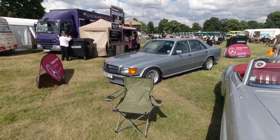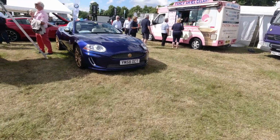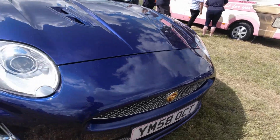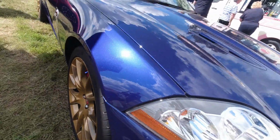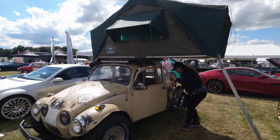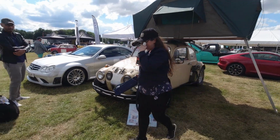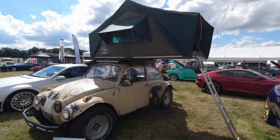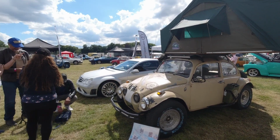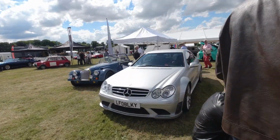This is low fly, probably does fly. Jag XK. This one's a bit different. Golden badging. Wheels, lovely paint colour. There's Beetle, going from the UK to Singapore, or has been, 2009. Love the tent edition too actually, I really like these tent ideas. That's a 6.3 AMG Coupe.